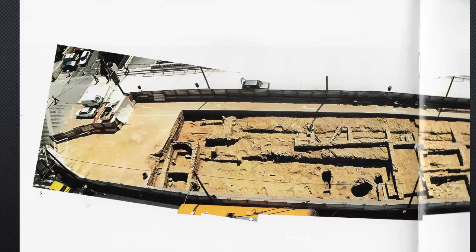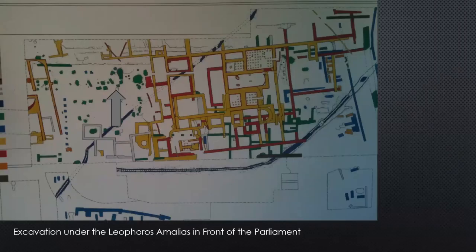The next. The scientific research and publication of this finding is in a worse way, unfortunately. Basically, there are only a few pictures and texts in the volume The City Beneath the City that was released on the occasion of the exhibition of the same title in the Benaki Museum.